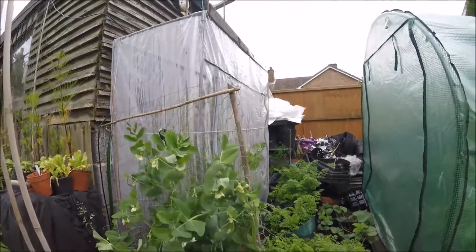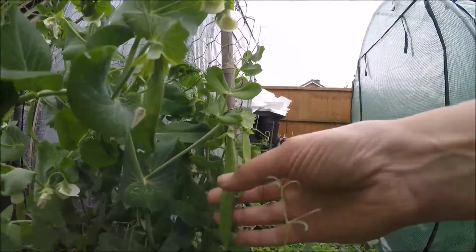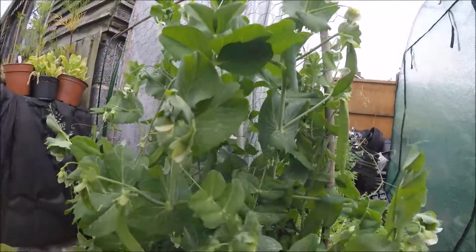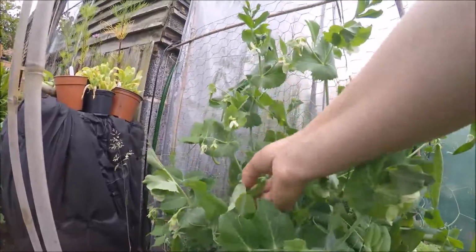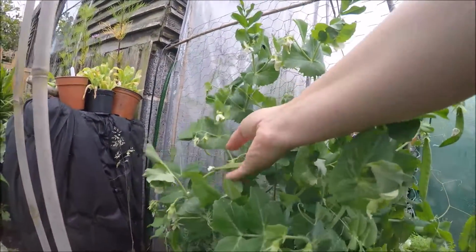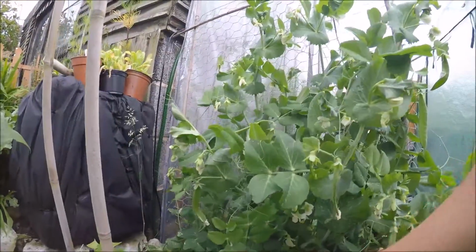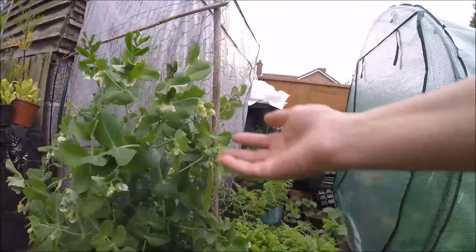I'm going to finish with the peas. So we have peas. Look at them. There's not going to be many because I didn't put many in because I hadn't got the room, but they're looking nice. So I will have some peas, but peas aren't that expensive to buy frozen anyway, so it won't matter. But they're looking really nice.